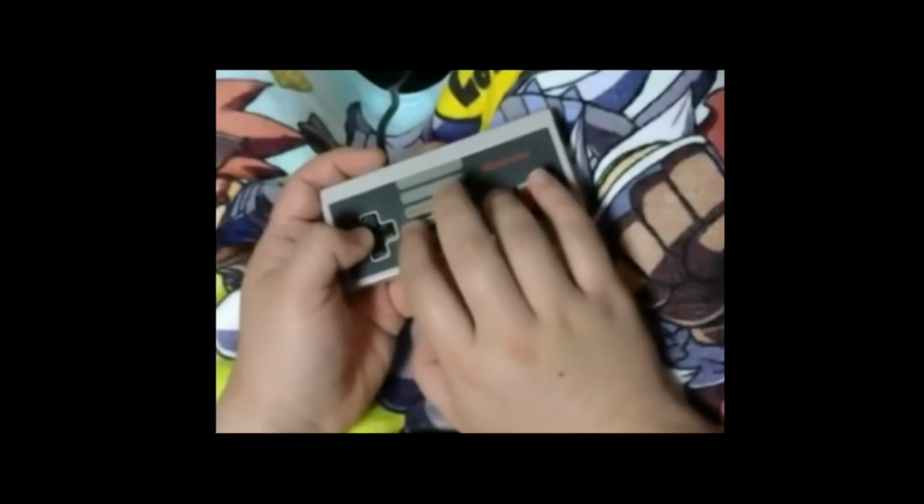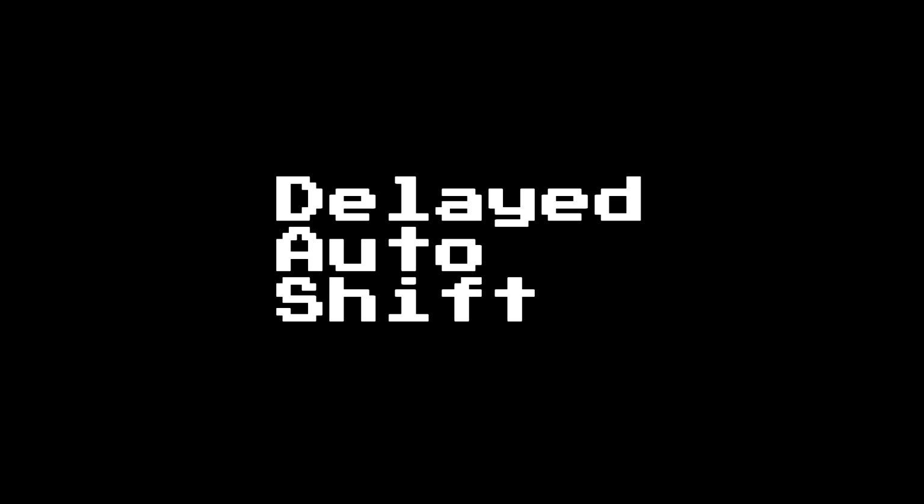In Tetris, there's a concept known as the delayed auto shift, or DAS. When you hold down the D-pad in NES Tetris, your piece will auto shift to the side every 6 frames, or 10 times per second. This is quite fast, and leaves you with enough time to navigate even on the breakneck speed of level 19.